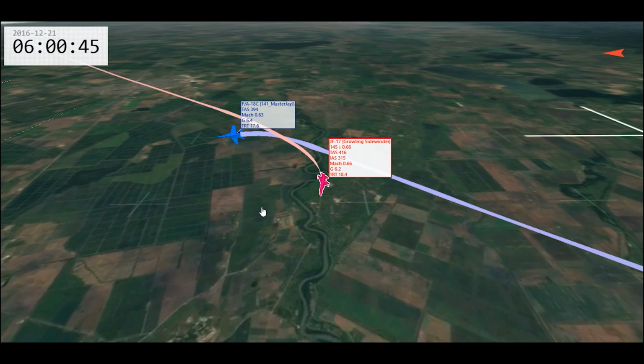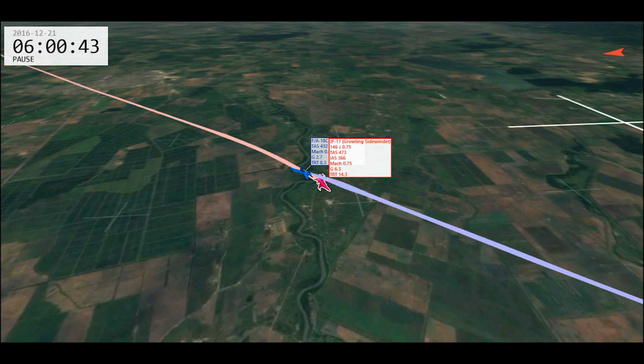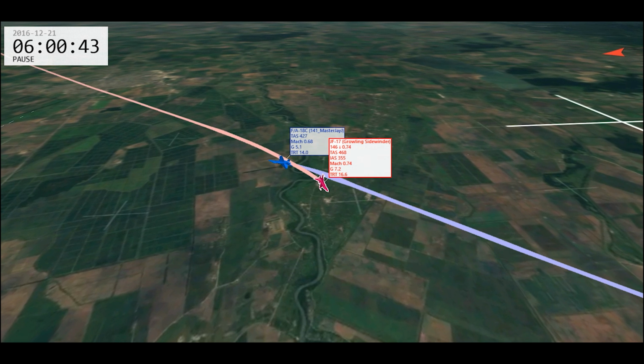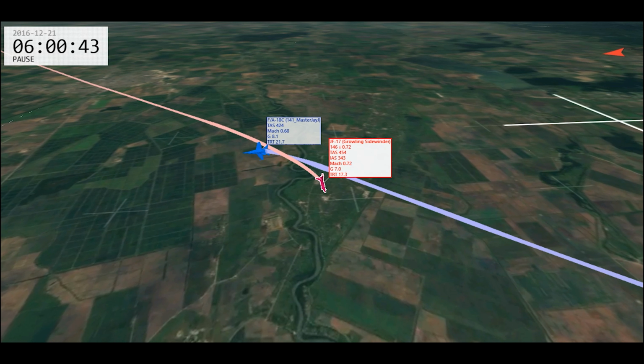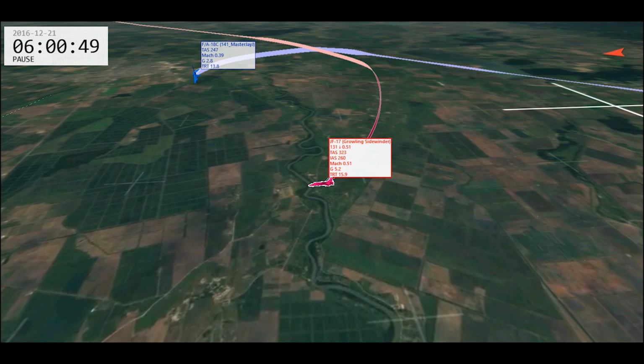Okay, so here's the merge. And let's just see our speeds here. What speeds did we merge at? So I came in at 473 and he came in at 427-ish. He actually came in probably a little slower than me. And he's more correct to have done that.